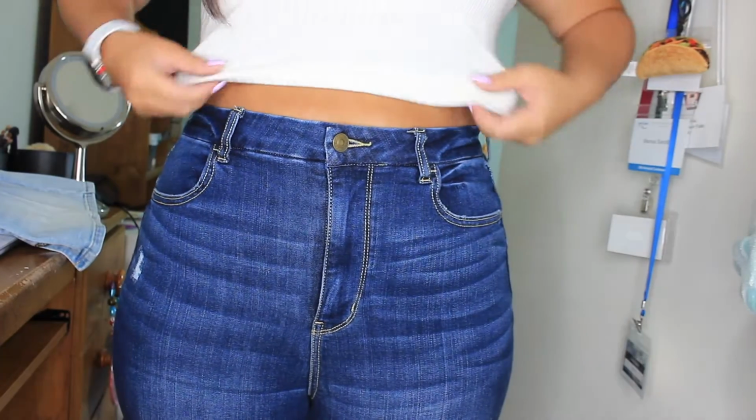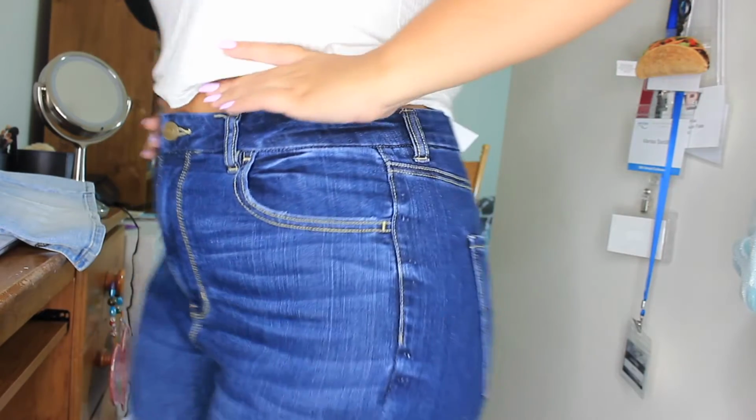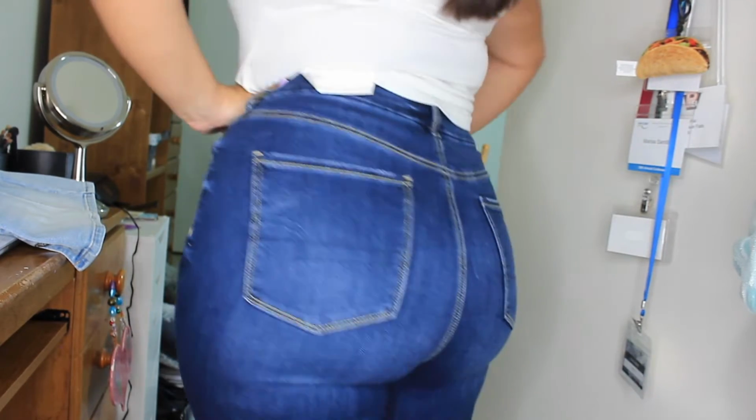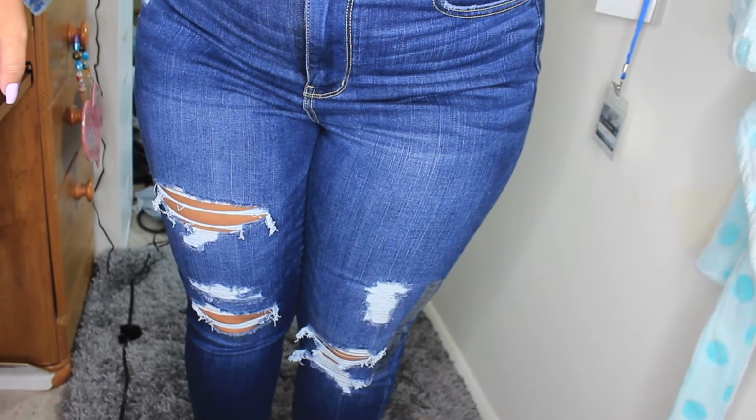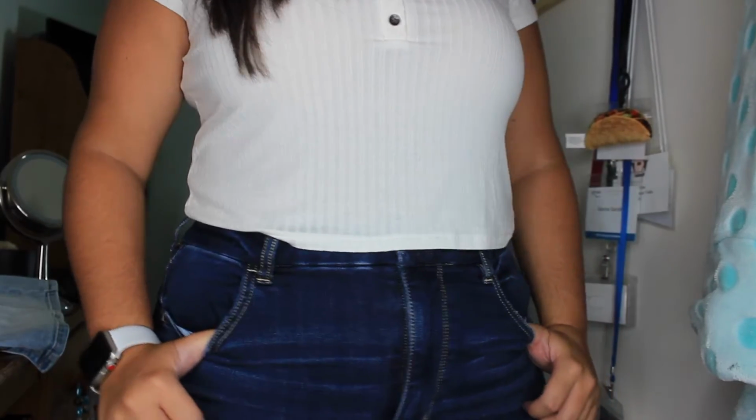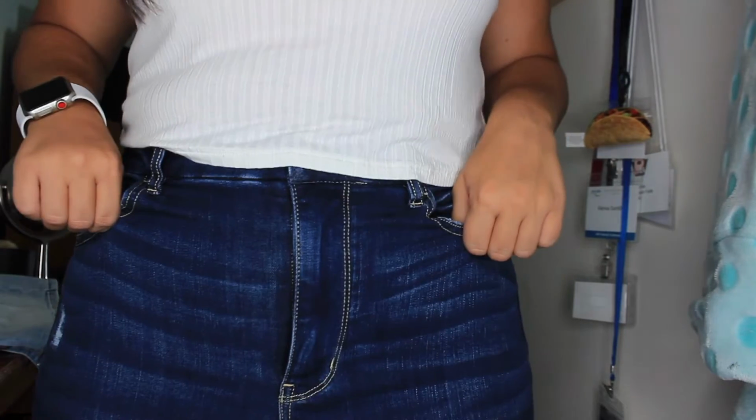So I am a curvy girl, and I have hips, so when I found out that they were doing curvy jeans, I was so excited. It's not that their jeans never fit me; they're literally my favorite jeans I've ever worn. But when you are hippier, sometimes the jeans don't always fit like they're made for your body, basically.